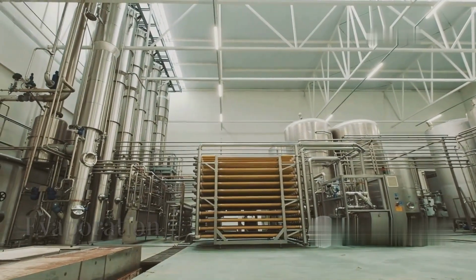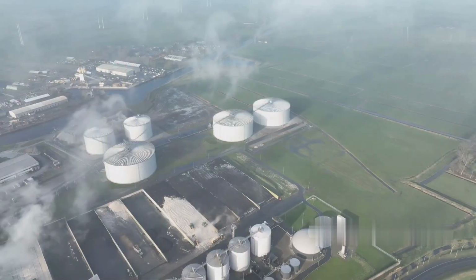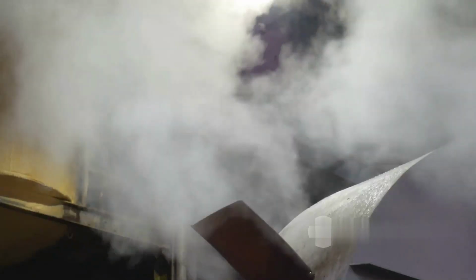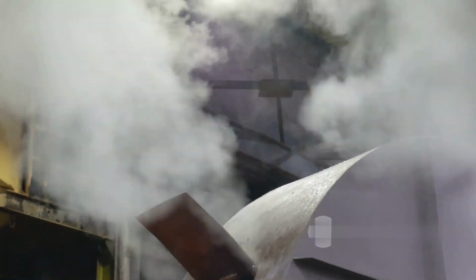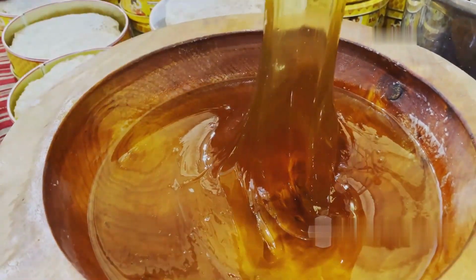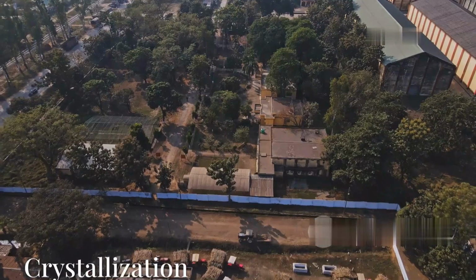The purified juice is still too watery, over 85% water. So now it goes into multi-effect evaporators. These consist of 4 to 6 large chambers operating under vacuum. Steam is injected into the first vessel, boiling the juice at reduced pressure. The vapor from each stage heats the next, saving energy. By the end, the juice is reduced to a thick syrup containing around 60 to 65% sugar. This syrup, now called massecuite, is ready to crystallize.